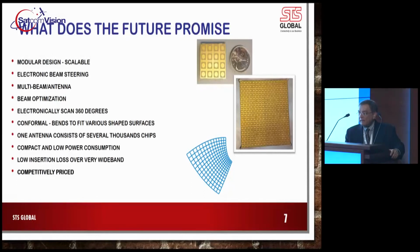Conformal, so the antenna will conform to the shape of the surface it's sitting on. One antenna consists of several thousand chips, again, modular design, and low insertion loss over a very wide band. Of course, competitively priced. So that's our expectations, and we'll see over time how the manufacturers respond to these requirements.